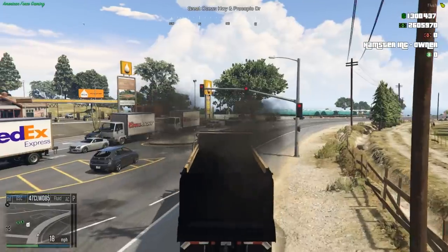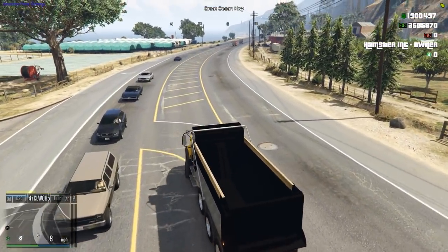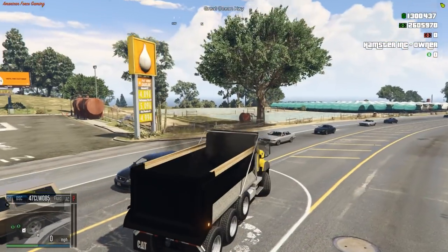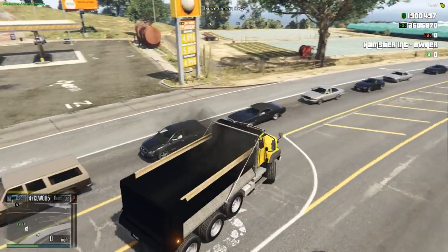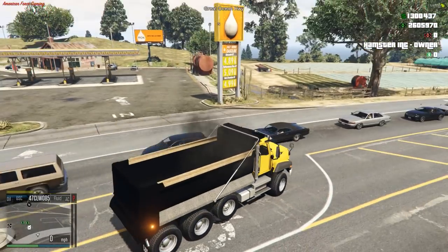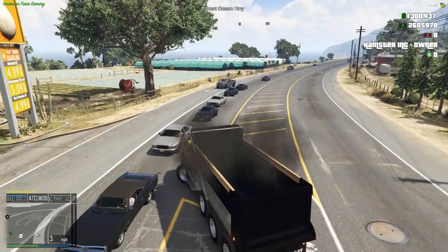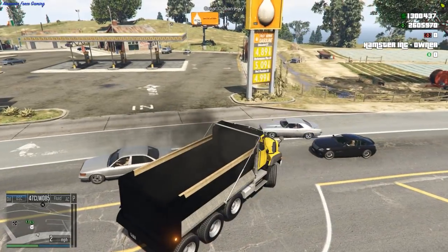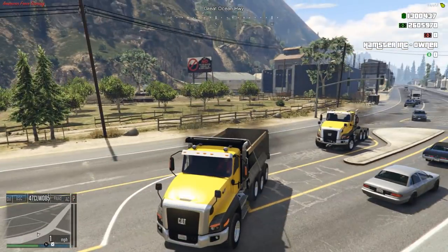Alright, we're gonna go ahead and get some fuel! So hopefully the cops don't show up yet. Come on! Seriously, you can't leave a way open? Car, stop. What a douche.